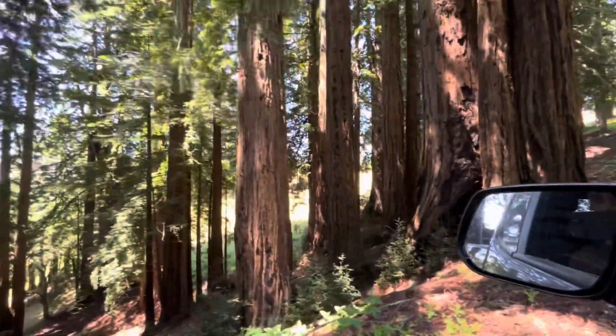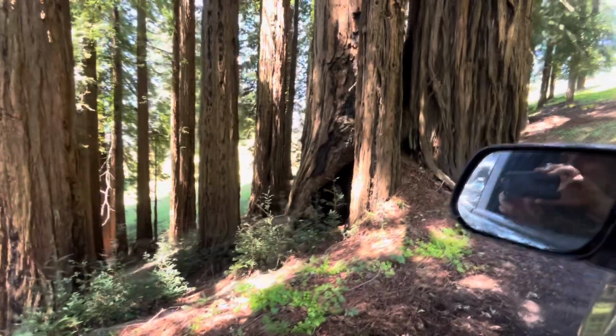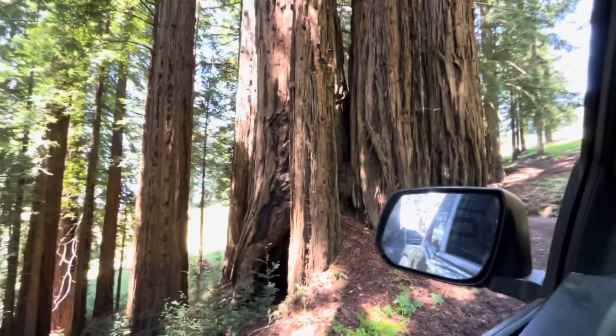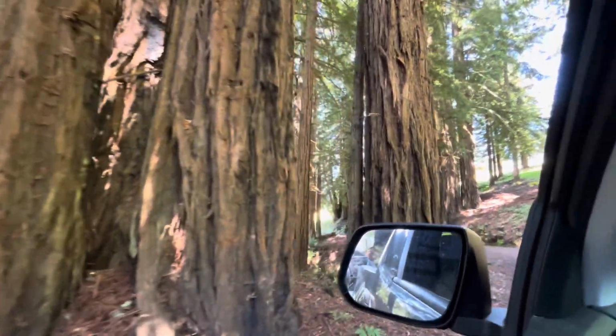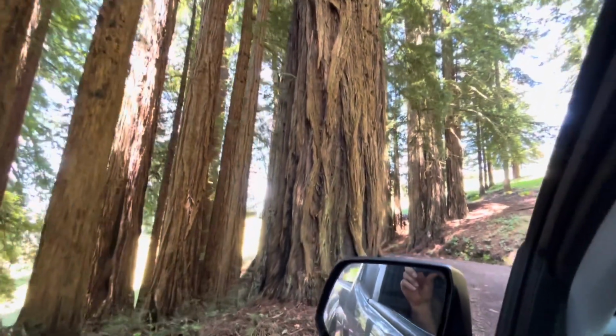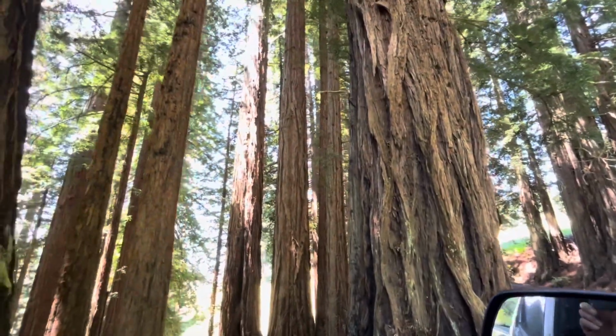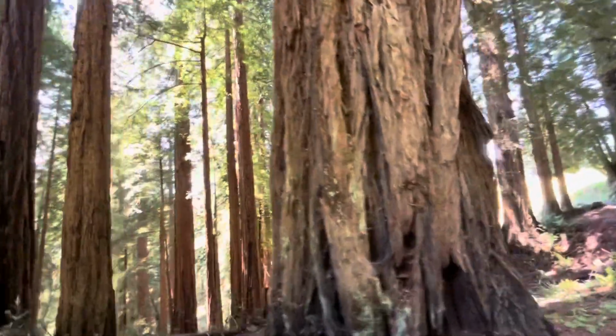There's another big one. Big burn scar in it. See that? Big burn scar. You can tell how big and old these trees are, how fissured the bark is. See how fissured that is? Look how fissured that is. Look at this. Oh my goodness. It's like a temple.